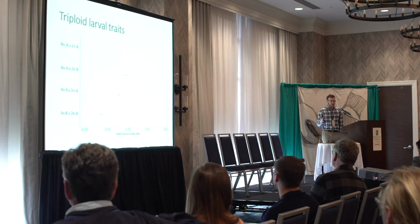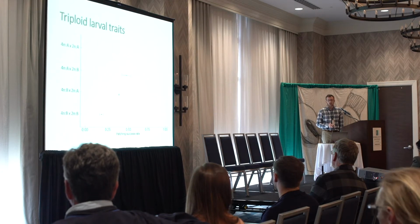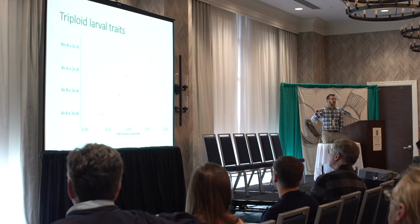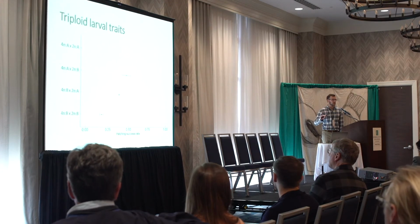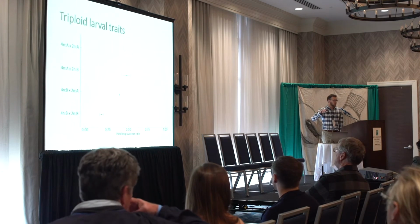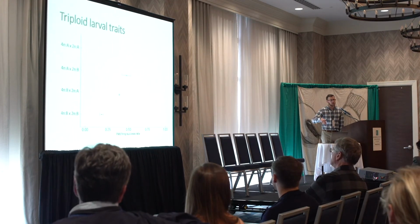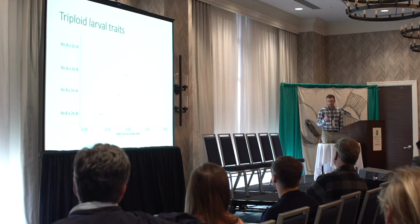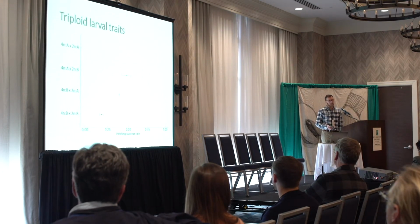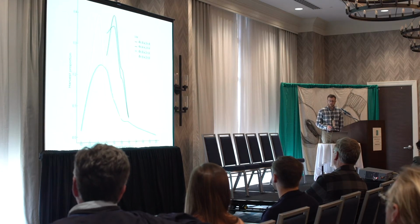So that's for the hatching rate. How many of the eggs hatched out into the swimming larvae? But what's interesting, there are differences here, but the ultimate survival to the eyed larvae, to the settling part, was the same for all the triploids. So the same amount of larvae coming through at the end to set. So maybe in practice, how well these hatch out doesn't really matter if you have enough eggs moving forward.